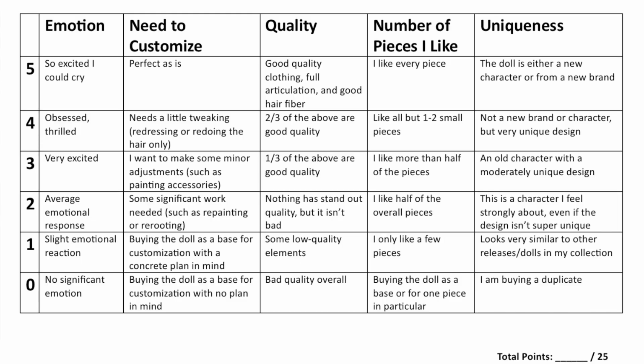Obviously, again, this is my rubric. This is very catered to how I think and how I purchase, but it's a fun little insight into what goes on in my head. So a score of 5 for number of pieces I like is me liking every single piece, which, like I said, does not happen often with dolls. Normally there's at least 1 or 2 that I'm just not a super big fan of or I don't care about. A score of 4 is when I like all but a couple small pieces.